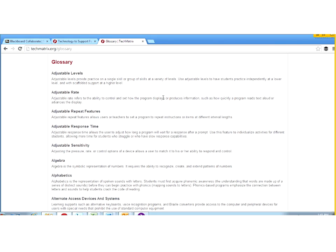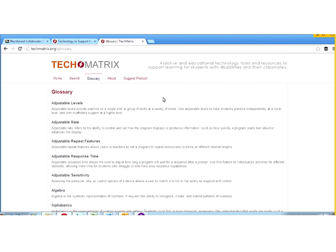Tracy, there's a question that came up, which is this: do you only have AT tools on the Tech Matrix? That's a great question, Judy. No, we have both assistive technology tools and educational technology tools. And we also have been adding, over the last 12 months, educational apps. What we wanted to do was ensure that those, particularly general education teachers who were struggling with trying to meet the needs of their students, were aware that there are technology tools out there to support their struggling learners. So we have both general technology tools and assistive technology tools on the Tech Matrix.